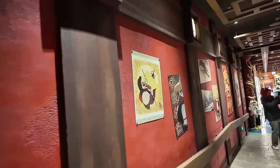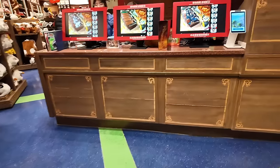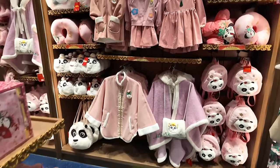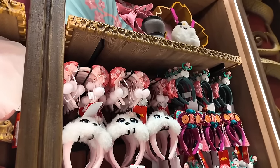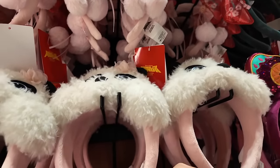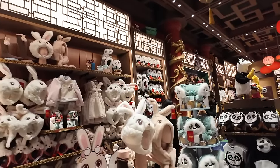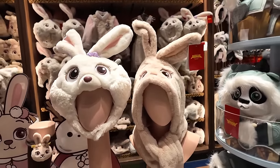These are very pretty posters. That's our picture. Yes. Look at all the merchandise here. All this stuff is cute. Oh, look at the headband. The headband's really cute. Well, if you're a fan of Kung Fu Panda, there's definitely a lot to choose from. Definitely leaning into the cute stuff, right? I mean, that is adorable.